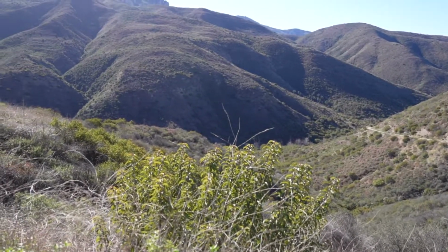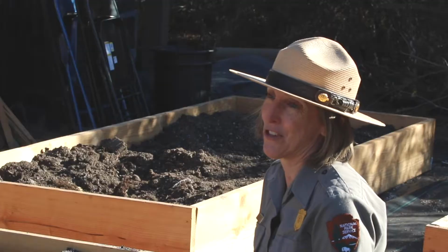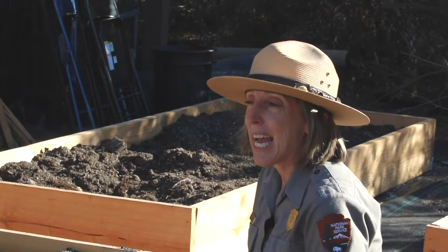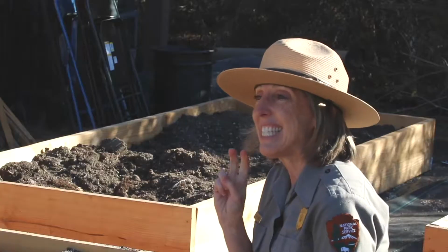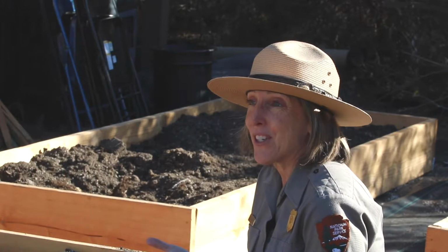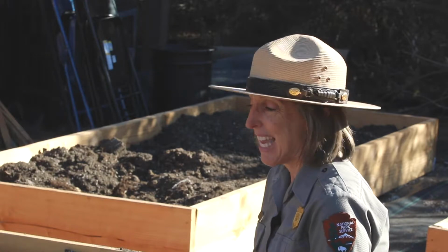My job is the chief of staff, which means that I get to help our amazing team of rangers do two very important things here. First, to protect and preserve the animals, the plants, and the history of this very special place. And the second thing is to help you, our park visitors, when you come here so that you can learn and enjoy this special place.